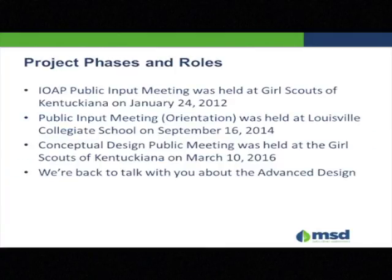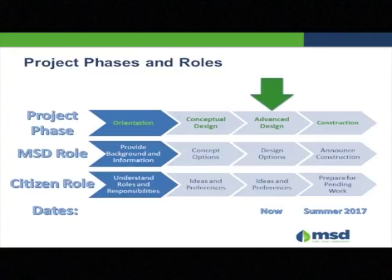As far as this particular project, we had a public input meeting, IOAP, Integrated Overflow Abatement Program, public meeting here in January of 2012. We had our orientation meeting on September 16th of 2014 at Louisville Collegiate School. We had a conceptual design meeting, again following the program that I just outlined, back in March of this year. And now we're here to talk about what we learned from that, what we heard from you all, and what we've been able to incorporate, and hopefully show you some things about that. Again, we're here tonight to talk about the advanced design.